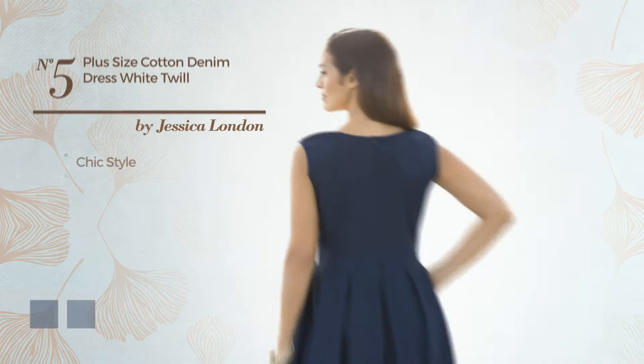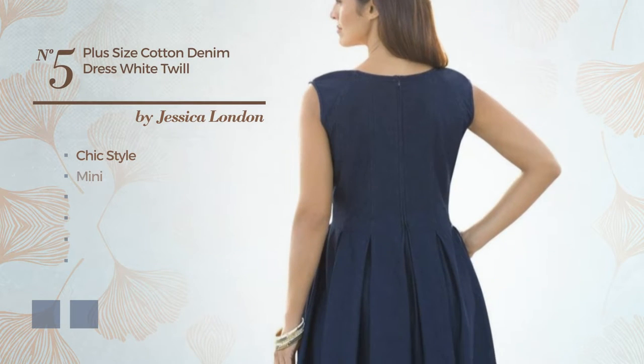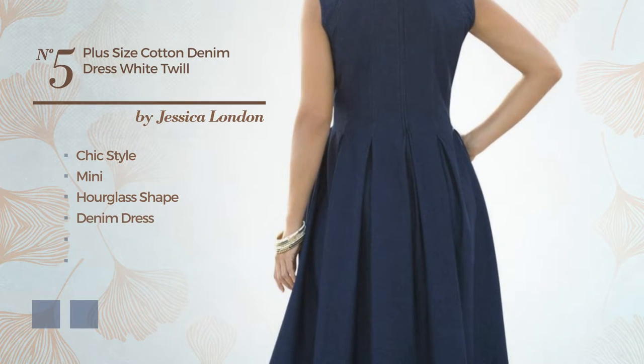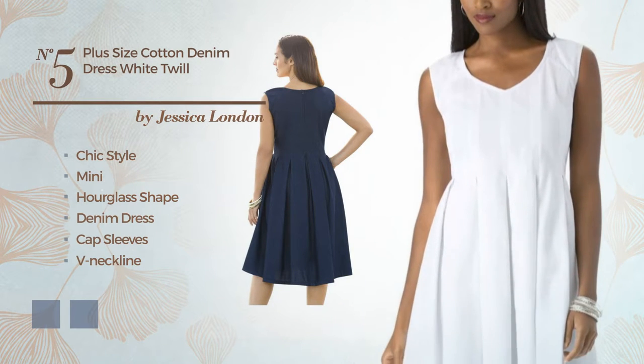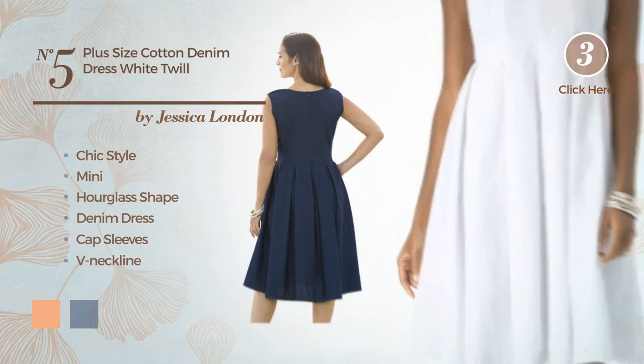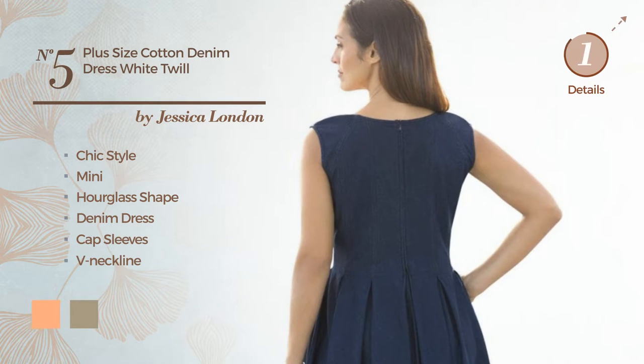Number 5, a blend of chic and flattering in this mini hourglass denim dress. Featuring cap sleeves, with a V-neckline, produced with cotton, accented with pleats. The available color variations include apricot wash and twill.